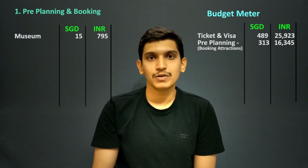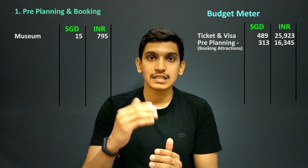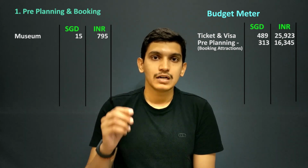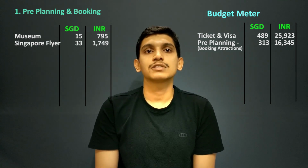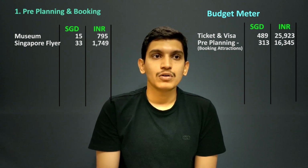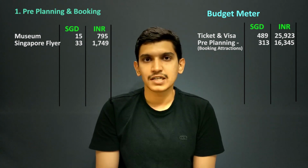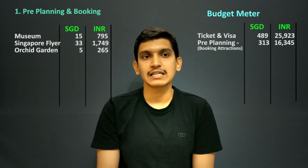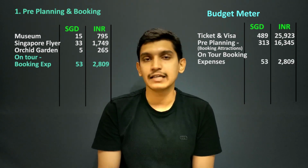And then we visited Singapore Flyer in the evening. We entered the ride at such a time that we would get 15 minutes in daylight and 15 minutes after the sunset. The ticket to Singapore Flyer cannot be pre-booked because if there is rain, then Singapore Flyer gets closed for some time. The ticket cost us 1,749 rupees. Then on day 4, we visited Orchid Garden, which cost us 265 bucks. So totaling on-tour attraction expenses, it actually cost us 2,809 rupees.